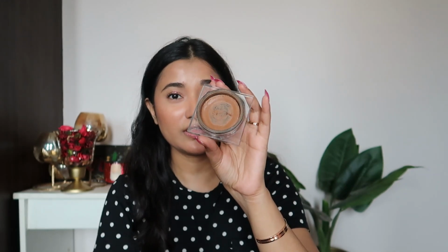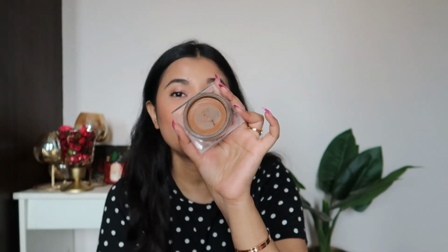Now for the swatches part of the video, I've used the shade Medium, and you can see it is quite dark on my skin tone, and also the undertone of that leans more towards red undertone as opposed to the shade Light, which is just like a warm neutral undertone. The reason why I could not give you a swatch of this is because this has expired and is smelling really funky, and I don't know what's inside of this. Okay, I could not get myself to use this on my skin, but I will leave a few videos where I've used this in the past and you can see how beautifully this works.